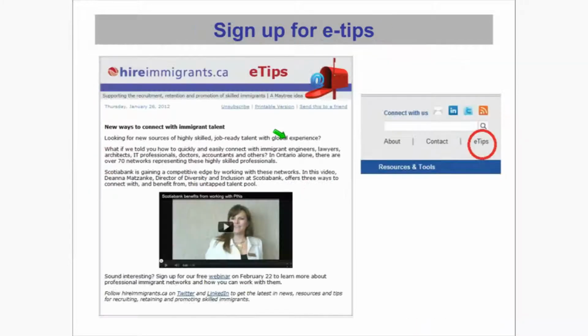Now, just moving on to another excellent resource that will actually come to you instead of you having to find it. These are our e-tips. They're sent out every 2 weeks, and if you look on to the right side of the screen, you see the little search box, and underneath it is e-tips. That's where you can click on to register for e-tips and also find archived e-tips.